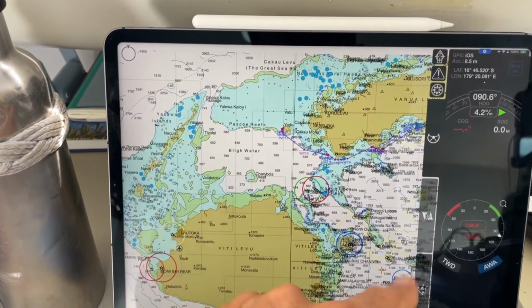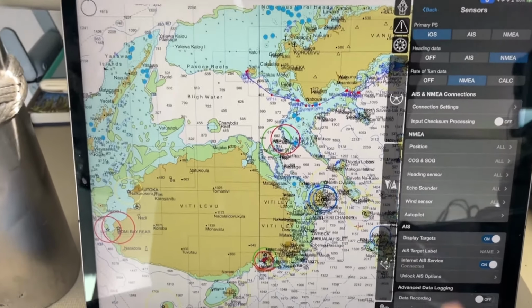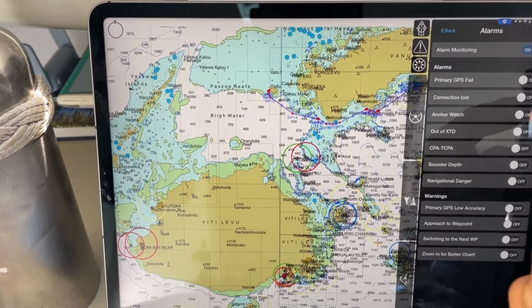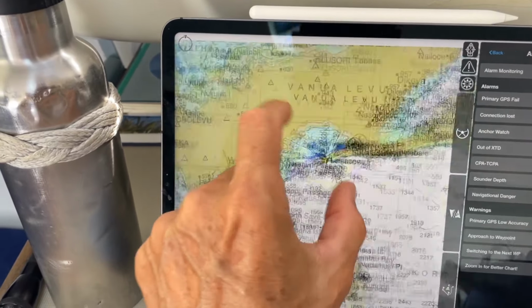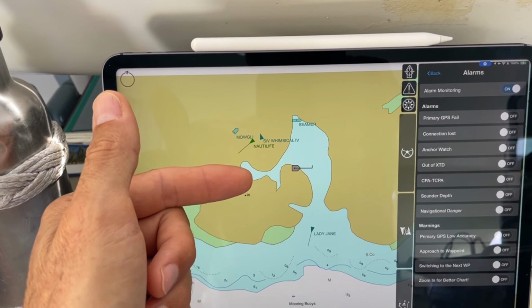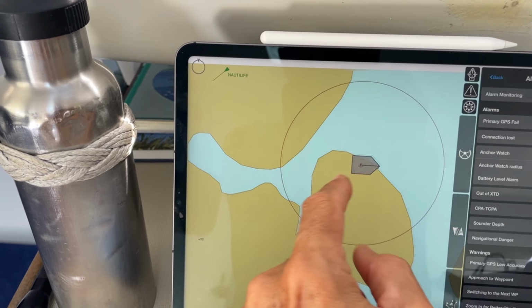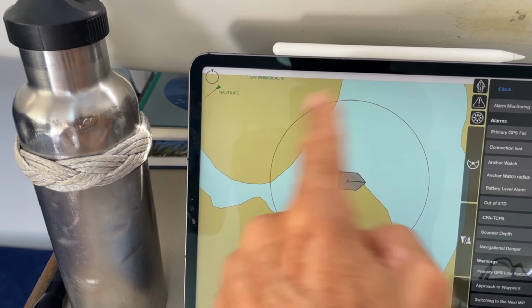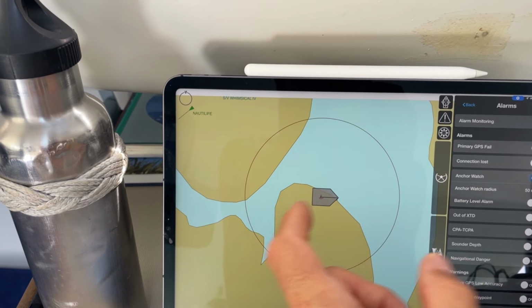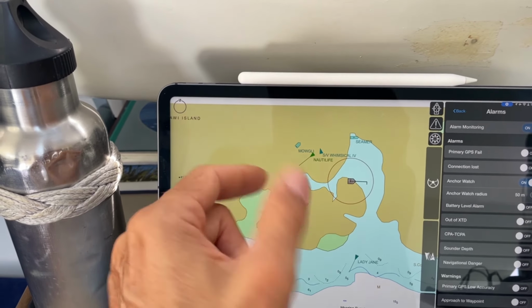iSailor's also got an anchor alarm as well, but it doesn't allow me to... I'm going to go back. It's in alarms. See, so you've got an anchor watch, but you've got to put it on as soon as you drop the pick. So I get Cloudy to take the iPad forward with her onto the bow, and when she drops the anchor, she presses that, and it just drops the anchor in one spot. You can't move it, it's just a range ring really, and if the boat goes out of that range ring, it goes off. So it's good, but it's very basic, and it needs a good GPS position.